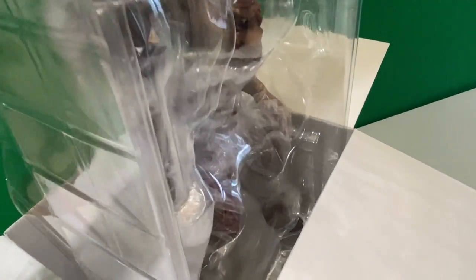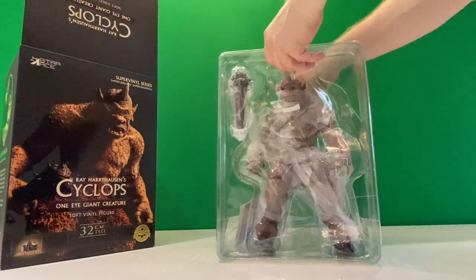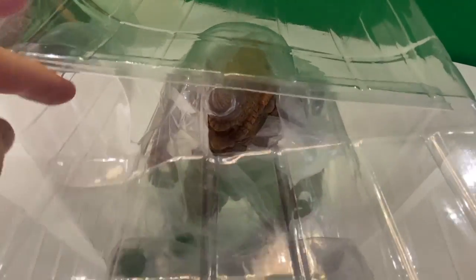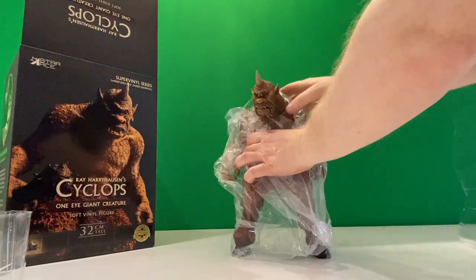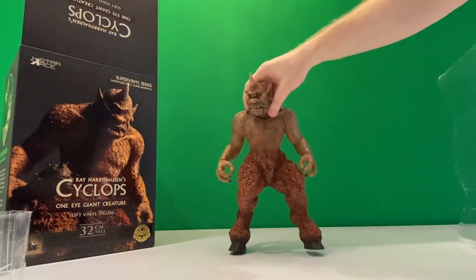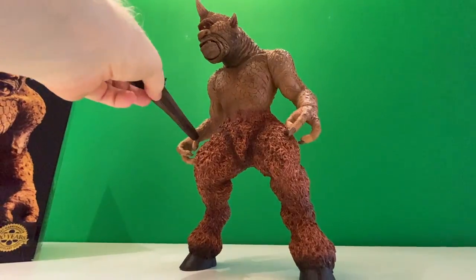Now this comes in a form of vacuum-formed plastic, which keeps the model very tightly packaged. Every aspect of it is molded to the Cyclops body, so there's never any problems with transport. Pull that open there. There we go. You can see the creature inside. Even the horn on the top was carefully wrapped. And there we are with the club in hand.